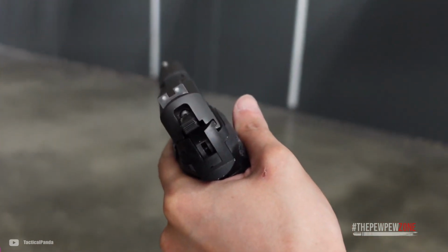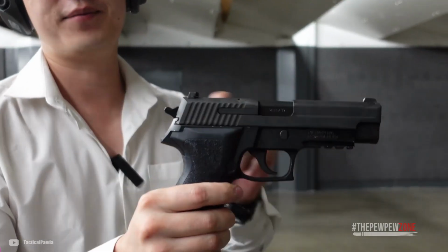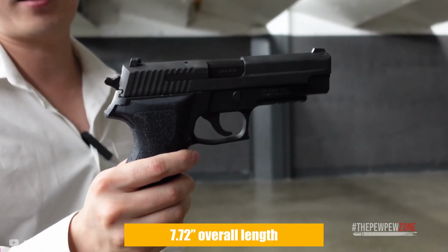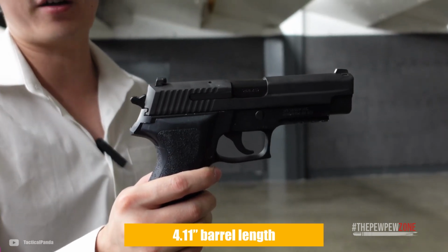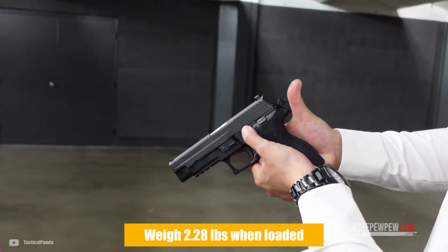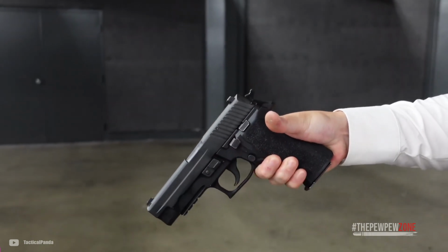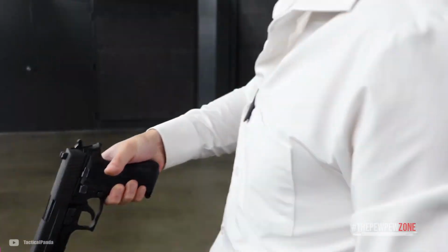The P226 is an all-metal handgun. It comes with 15 rounds in the magazine and an overall length of 7.72 inches. The barrel itself has a length of 4.11 inches. Loaded, the gun has a weight of 2.28 pounds. It is a double-action, single-action pistol featuring a decocking lever to lower the hammer.